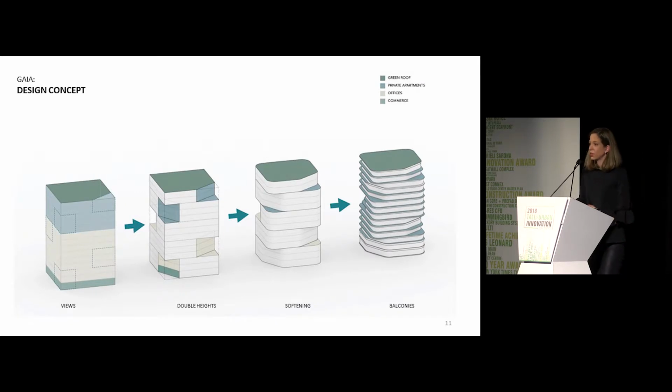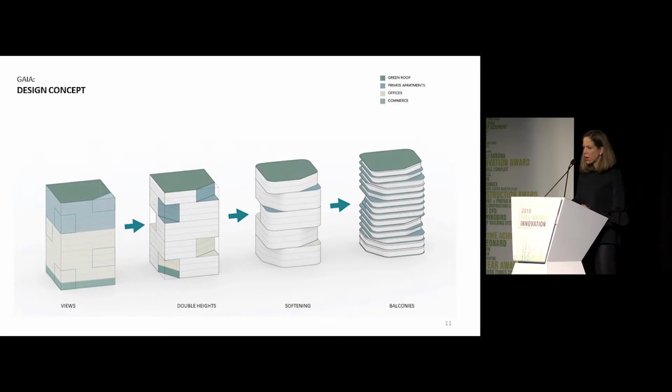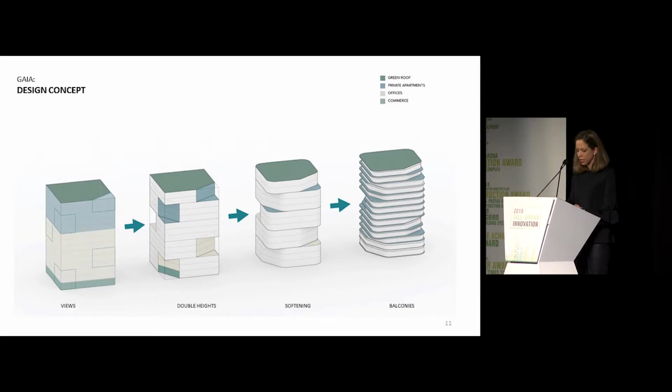So we decided to start our design concept. Our design concept starts with an iterative process. We start with a volume, and we start adding different values from the context. In this case, we put in restrictions, needs, and contextual influences, and start sculpting.